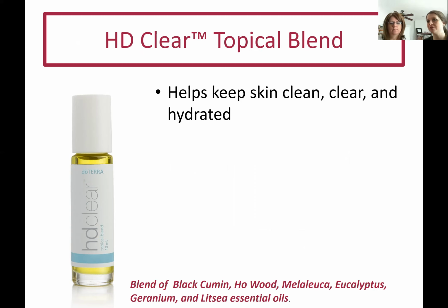It also has eucalyptus, geranium, lemongrass, and black cumin. A lot of people say, what's melaleuca? What is the other name for melaleuca? Tea tree. Tea tree oil. Very cleansing for the skin. You may have heard of tea tree oil. Tea tree oil is great for the skin and for the scalp. So just so you know, if you have used tea tree in the past, that is the same thing as melaleuca.